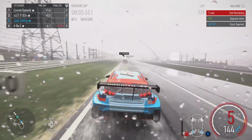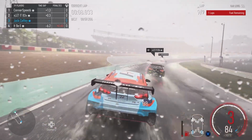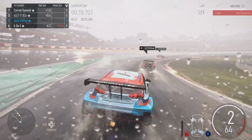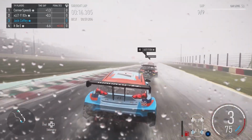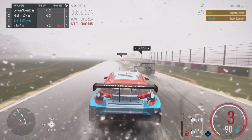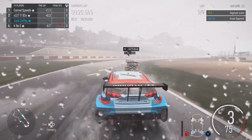But let's get into the last lap now. We're really pushing this guy. We're going to try and force him into a mistake. So let's go. We're going to push all the way really hard out of this corner, getting back on the throttle early, trying to make him make a mistake, get him offline. We are pushing as hard as we can now on this last lap.